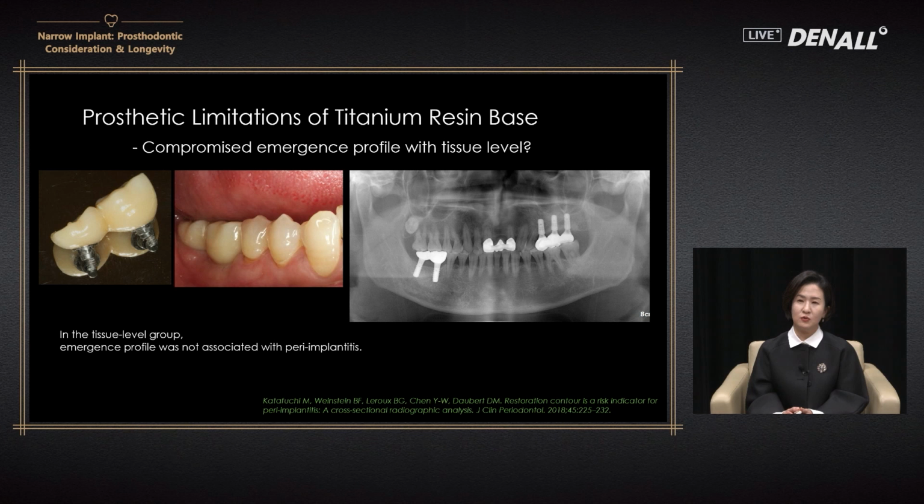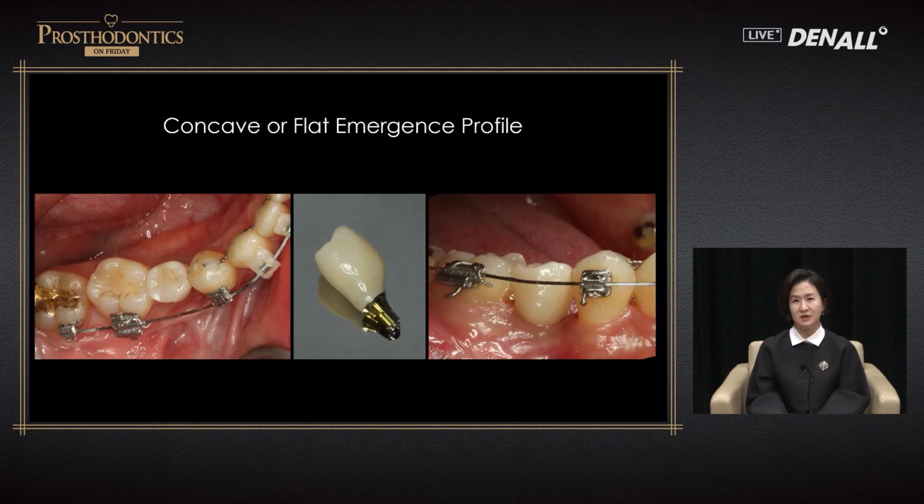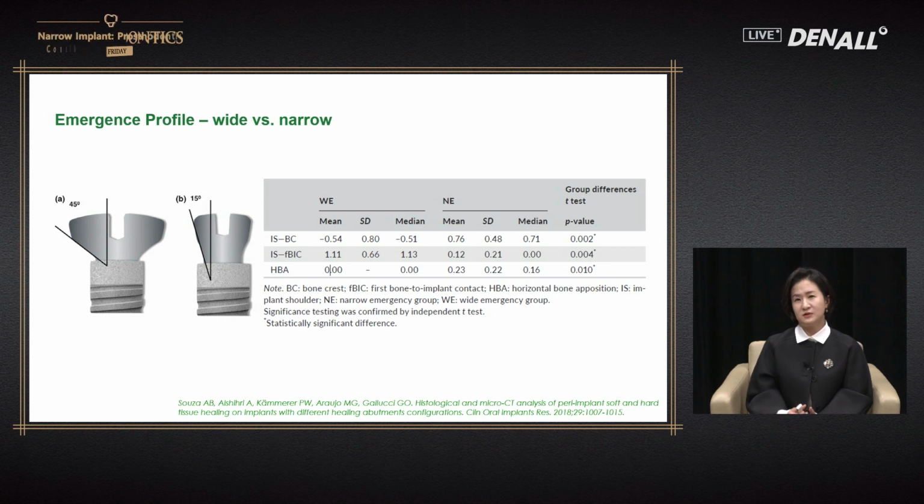Screw-type zirconia is used. Titanium resin base concept is utilized for implant prosthesis. In many cases, emergence profile for tissue level implant, it is a little bit difficult to make it concave, but tissue level implant has less chances of periimplantitis according to reports. So for tissue level implant, this does not pose serious problem. Concave or flat emergence profile should be designed for prosthesis, not only for narrow diameters, whatever the diameter may be. This would give more stable long-term outcome.